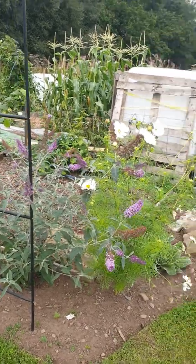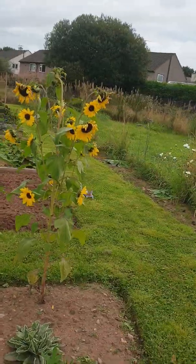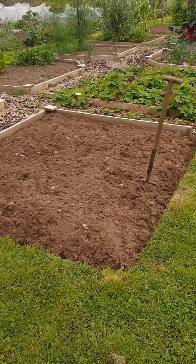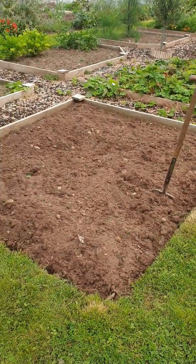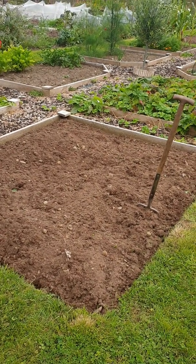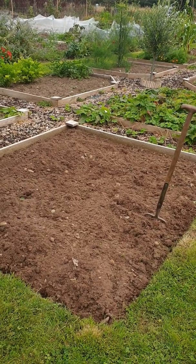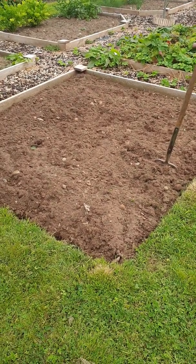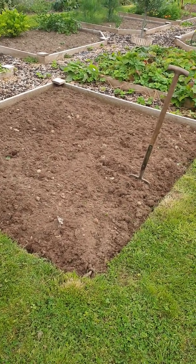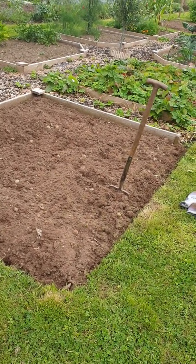So what have I been doing? I have lifted a few more potatoes on my other plot, and I've cleared out the sweet corn that I had in here because they'd finished. Now I've cleared it out, and I've forked it over and taken all the weeds out of it that were there. There weren't a lot, but I took the weeds out that were there. And now what I need to do is get some compost or some manure. I have got some somewhere, and I will spread that over it and let it just mulch in and enrich the soil.